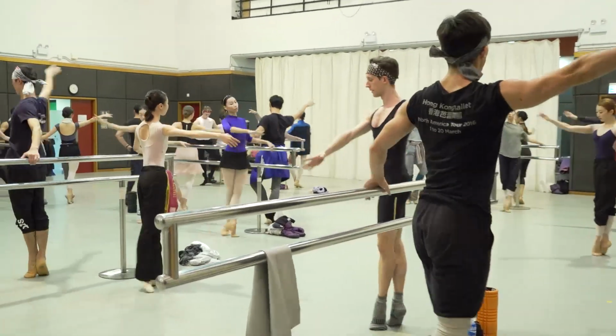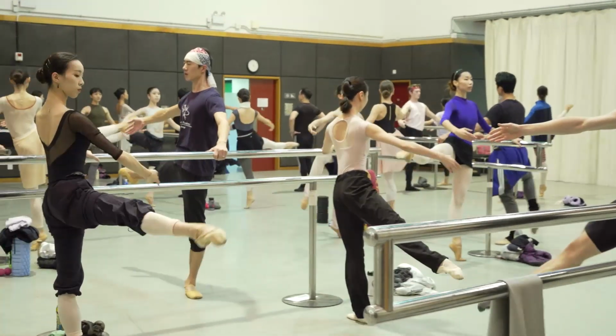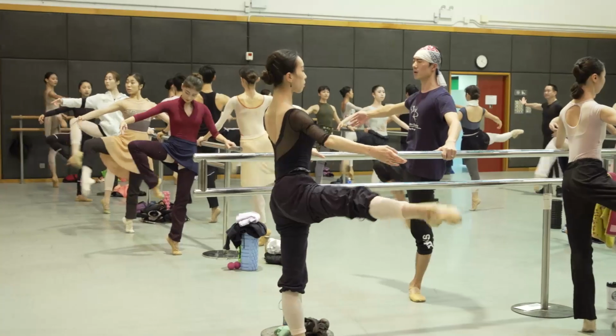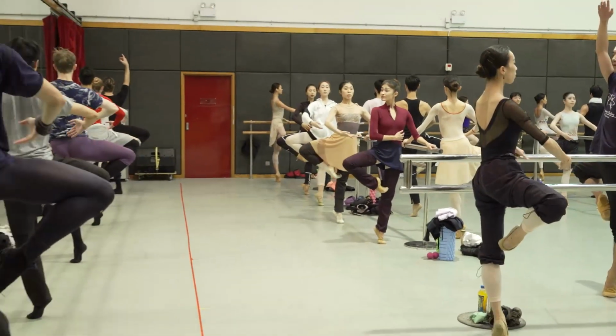A combination like this is very strength building. We see very slow relevés and pliés on one leg, and coordination of rond de jambe, circling of the legs as well. Both strengthening and also developing coordination.